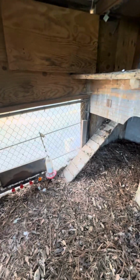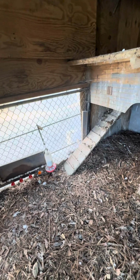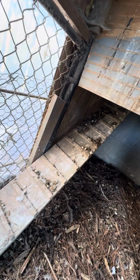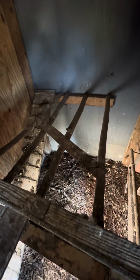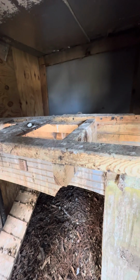So this is the coop, what I would call the coop part of the whole setup we have. This needs to be cleaned up a little bit, but they've got an interior, and this ladder which needs to get cleaned off. It's been modified a little bit for the rooster because he was injured, and he likes it. He seems to do really well with it, and he usually hops up here to the high perch.